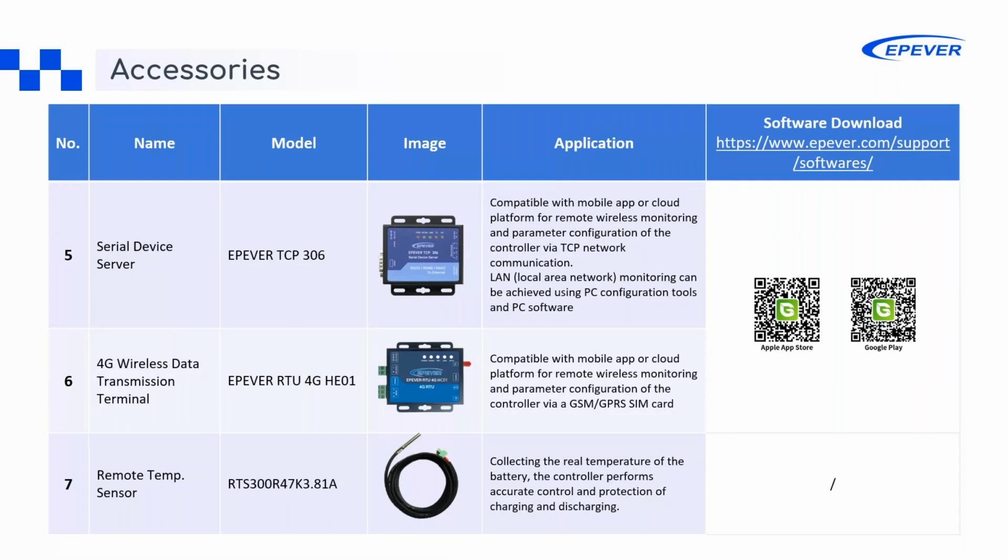Then, of course, we have the remote battery temperature sensor in line 7, which helps to effectively read the temperature from the battery using a typical thermistor, an NTC. And then there are functions associated in the charge controller in that regard, so that if the battery temperature is in a critical range, then it takes action based on that. For example, it stops charging for lithium batteries or this kind of stuff.